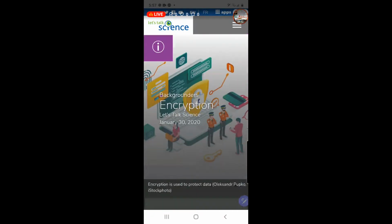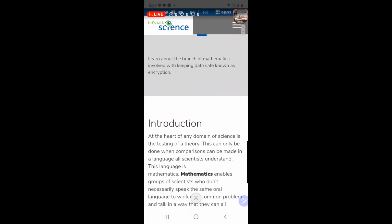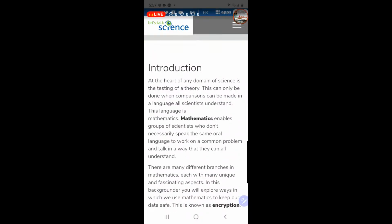The third topic is encryption. At the heart of any domain of science is the testing of a theory. This can only be done when comparisons can be made in a language all scientists understand. This language is mathematics.